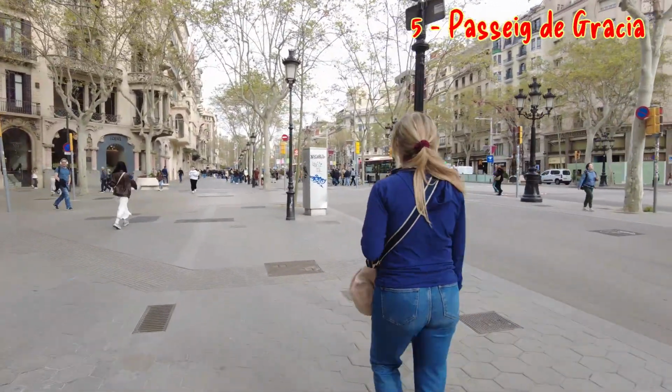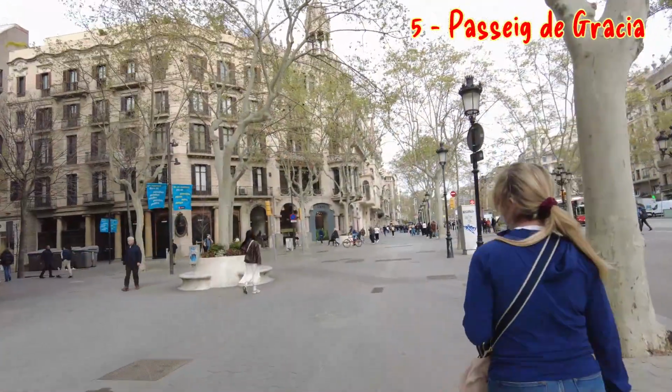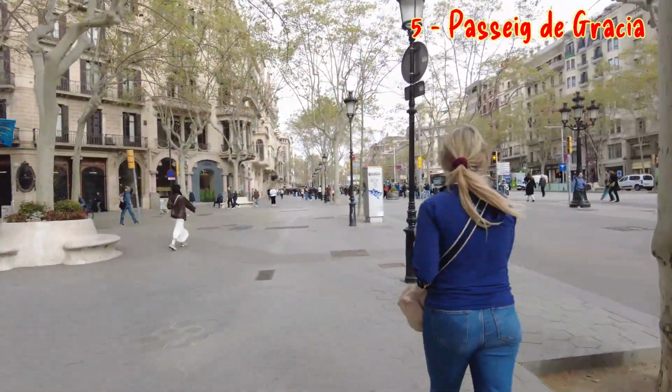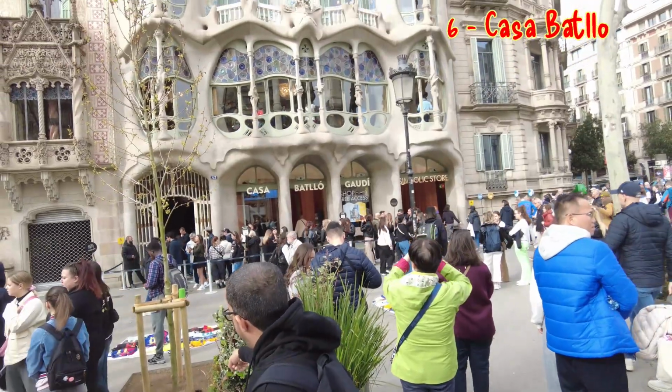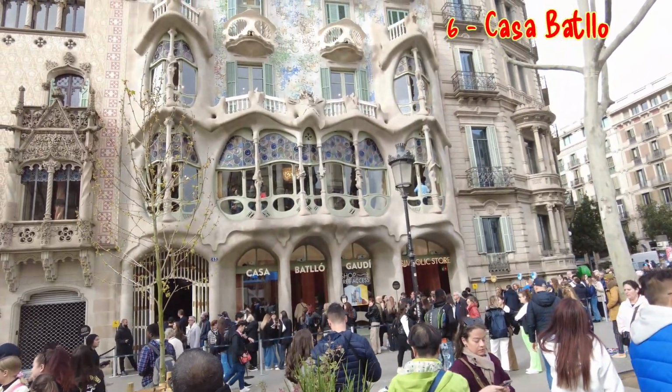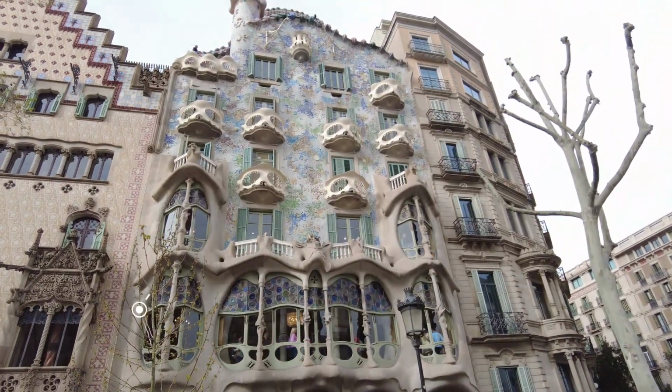It includes many high-end shops and some stunning and unique architecture, starting with Casa Batllo, one of Antoni Gaudi's many works. It's now a museum and costs from €33 to enter. You'll need to book ahead at peak times if you want to go in.